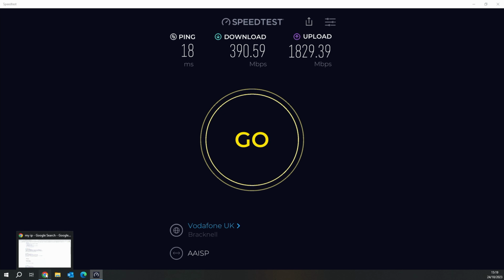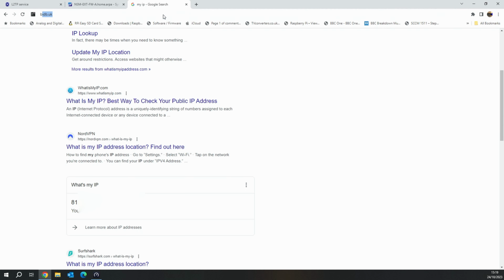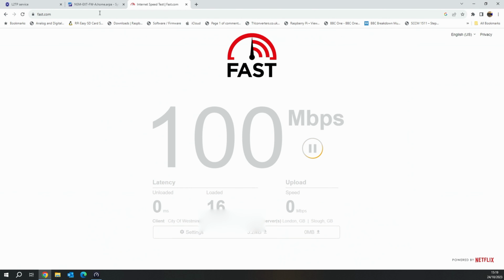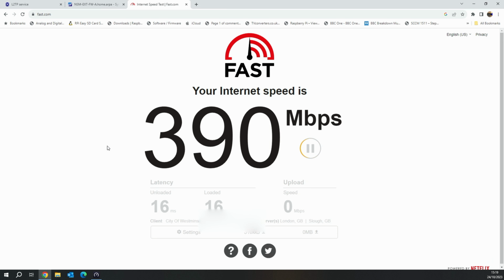Performance-wise, if you just go onto the BBC's website, you can see it's snappy. The speed test isn't really accurate, I find, but it shows 380, which is about right. Again, latency is perfectly acceptable. You can see the upload again, we're getting over a gig, so it's pretty consistent with the speed test on that.